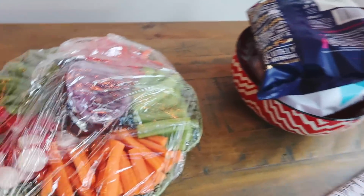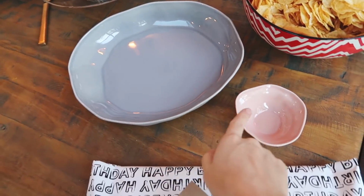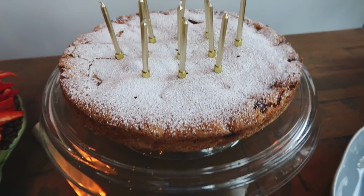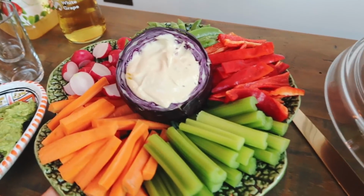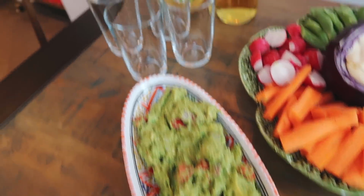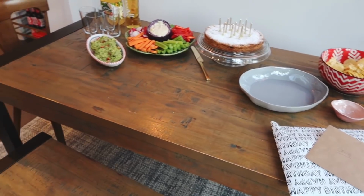I've got crisps and crudité. Oh, this looks really nice. We got her present, we got some crisps. SJ's bringing scones and jam. This is the cake, which I really hope it's okay. When I was putting those candles in, they were like crunching in. I just hope the inside's all right. The crudité with Rich's little hummus cabbage thing, the guacamole, and then we've got some drinks. This is very civilized considering there's 6 of us and we're all very close friends.